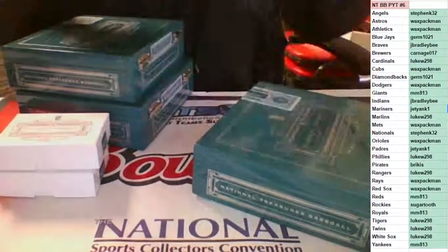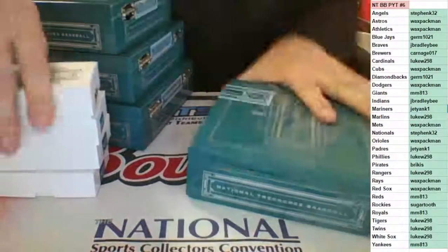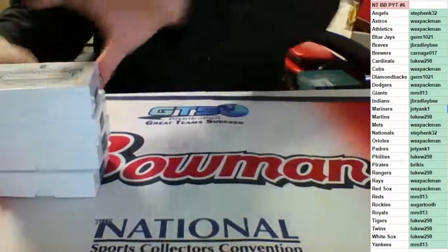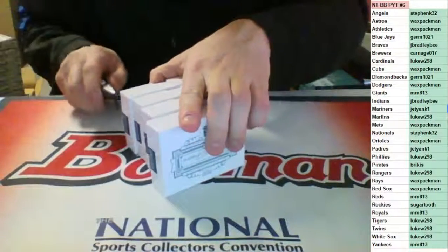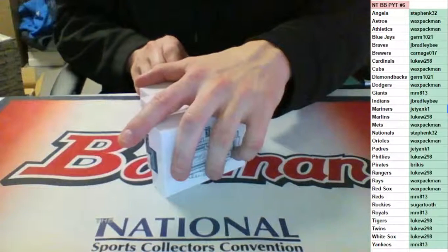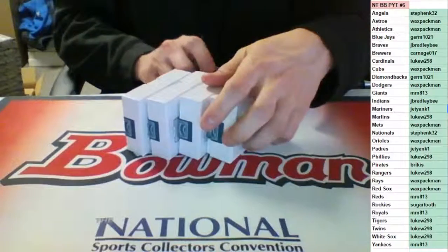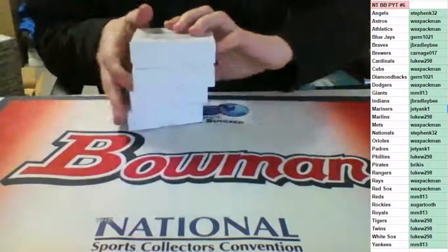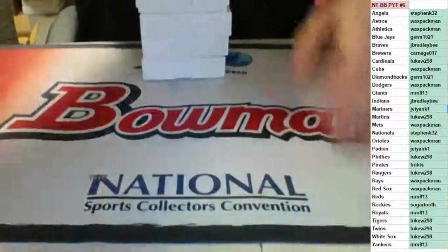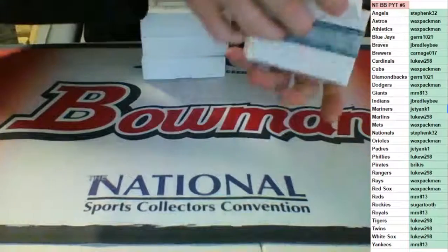But for tonight, we have a bunch of the Gem Mint stuff. We have Leafs Greatest Hits. We have Bowman Draft. We've got some more NT NASCAR and baseball. Nobody wants the Bucks. Here we go. Good luck, everybody. Oh, you guys should have took the Bucks.